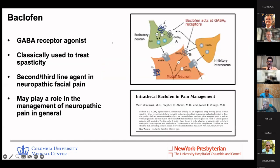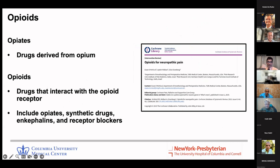Baclofen is another medication you'll come across. This is a GABA receptor agonist. Historically, neurosurgeons use this to treat spasticity, right? Intrathecal baclofen to treat spasticity. But it's also a second and third line agent for treating neuropathic facial pain specifically and neuropathic pain in general. So again, it can be a powerful medication that a lot of people aren't really thinking about using, but keep this in your repertoire of pain management strategies. It's generally safe, and you just got to be careful with baclofen withdrawal once patients have been on it for a long time. The opioids, we all know about opioids.